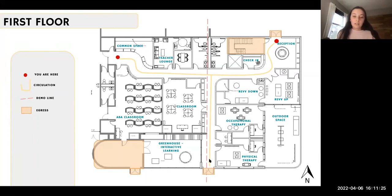And then underneath that ABA classroom is your entrance into the existing stairwell, which would also connect outside to a greenhouse, which would provide an interactive learning experience for your students. So we were thinking something along the lines of gardening or something of that sort.